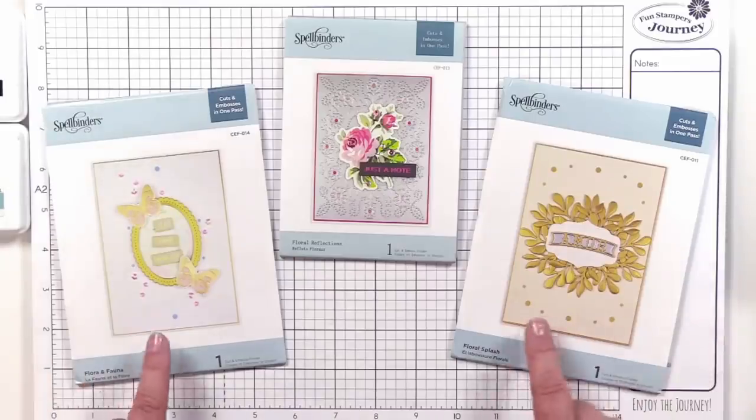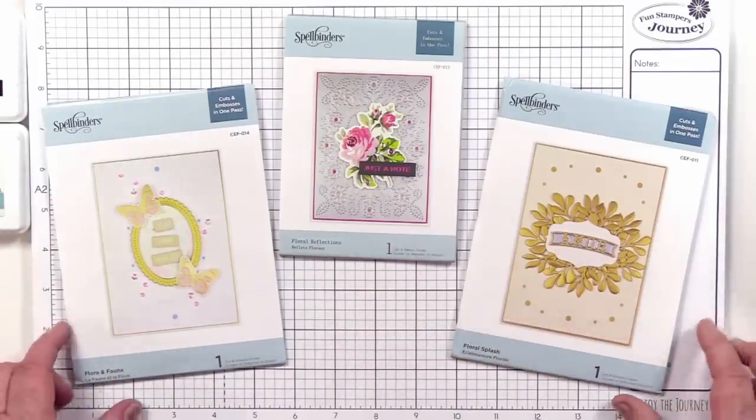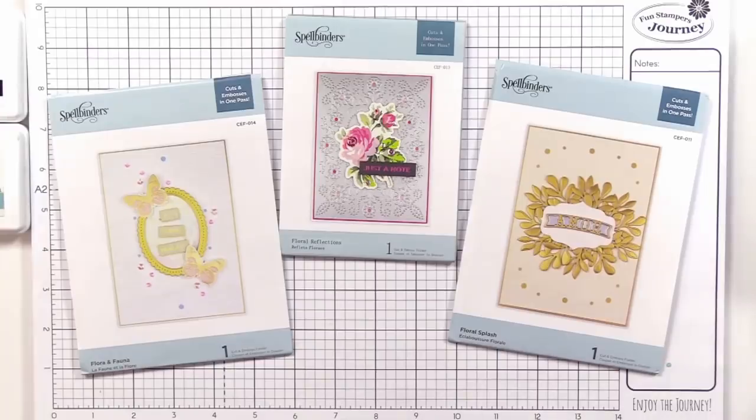Kim Kesty back here in the craft room, and I'm super excited to share a product with you that I recently fell in love with, and I think you're going to love it too. It is the Spellbinders Cut and Emboss folders. Let's take a look. I have 3 of the brand new folders in front of me that I'm going to use in today's video, and they're so stunning. The whole collection is absolutely beautiful.